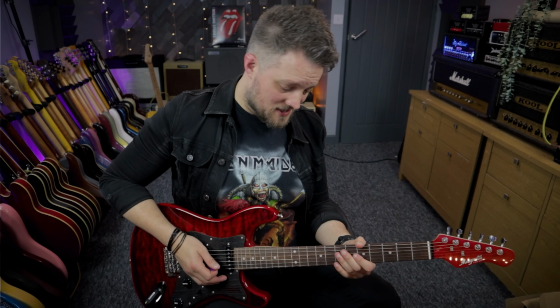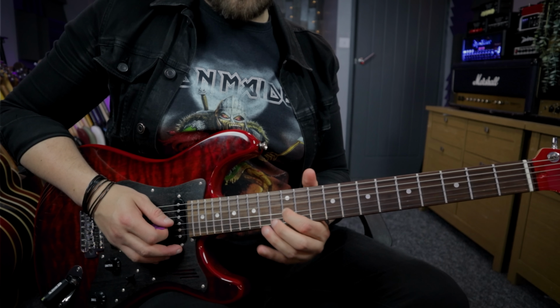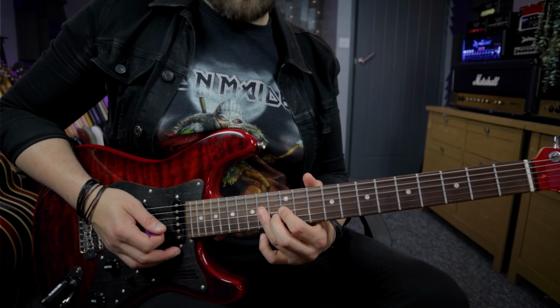Then we're sliding up to the fourth position for the last three notes. We're sliding up to the 12 on the G, 13 on the B, 14 on the G.